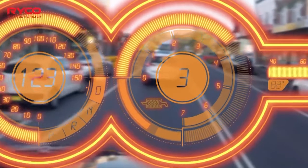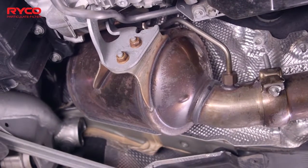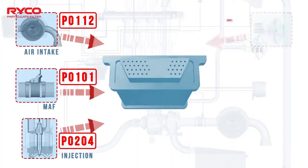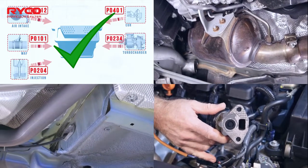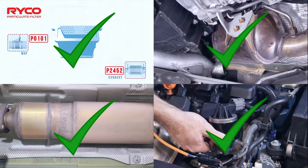When a vehicle is presented with a DPF warning light, either flashing or solid, the vehicle repairer will first inspect the exhaust system, engine components and onboard diagnostics to understand what circumstances have caused the DPF warning. If all exhaust and engine components appear in good condition and there are no faults recorded by the vehicle's computer system, the vehicle repairer can attempt to regenerate the DPF.